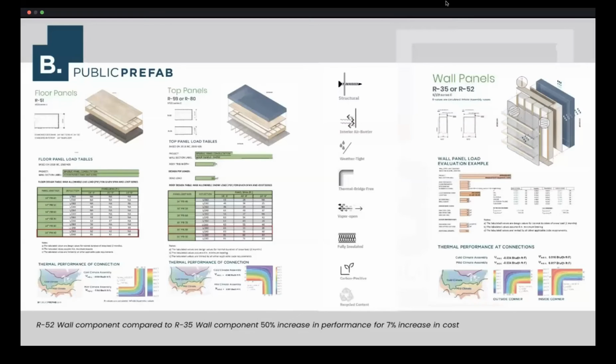Here's just a great snapshot of all of the detail and data behind our components, the Flixo, the modeling, and this is our R values, R-35 and R-52 for walls, coming out of the PHPP. So that data is provided to the certifiers and the consultants. We are not doing that work, but we will provide the data in order to run through certification.